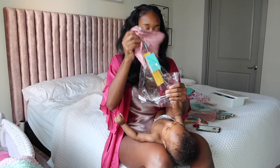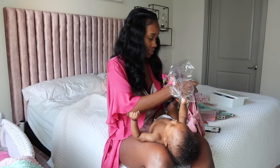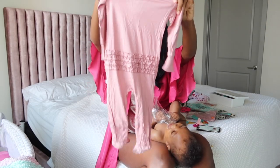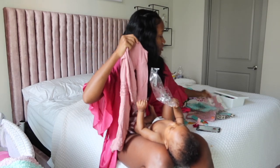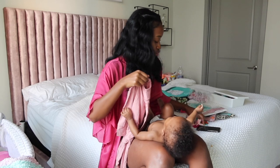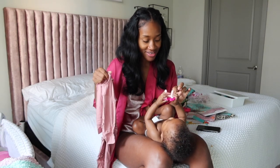Cute. Okay, so this is it. It's pretty much like the other ones, except it's just a solid pink color. And I also got the headband to go with this one, so I'm going to try it on. You can have your little pony.